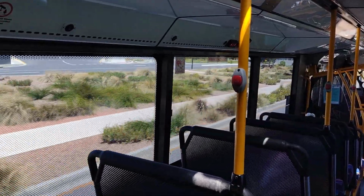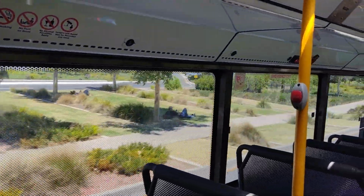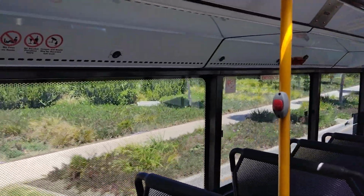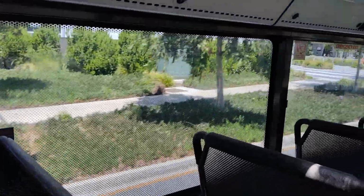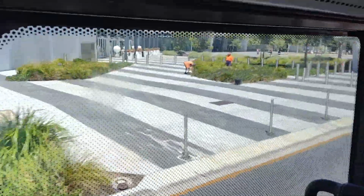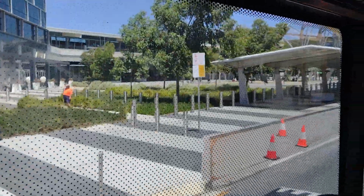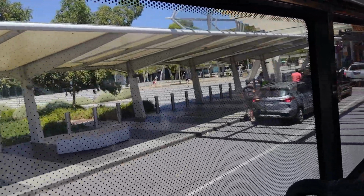Anyway, when you press the button, it says bus stopping and then bus stop requested. Next stop requested. That's only at the front near the driver. Anyway, we are entering the airport now. This is my last few seconds on an Adelaide Metro service, and then I will never be traveling on one again.